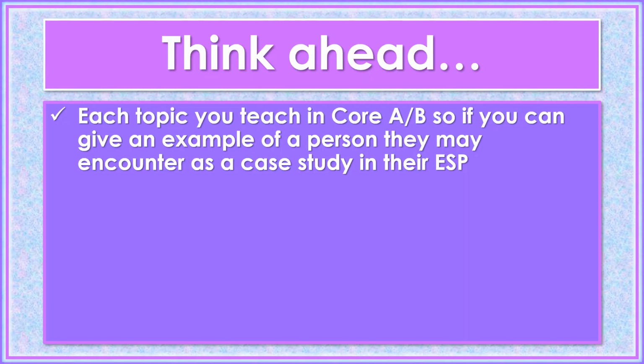Thinking ahead, last bit, I will stop talking in a minute. Each topic you teach in core A or core P or core B, you can give examples of a person that they may encounter in their case study, their ESP. So it could be a particular medical condition that you're talking about in core B. It could be aspects of them needing to change lifestyle choices that they're making. It could be about the mental capacity. It could be about safeguarding. It could be about making sure the Equality Act has been maintained.